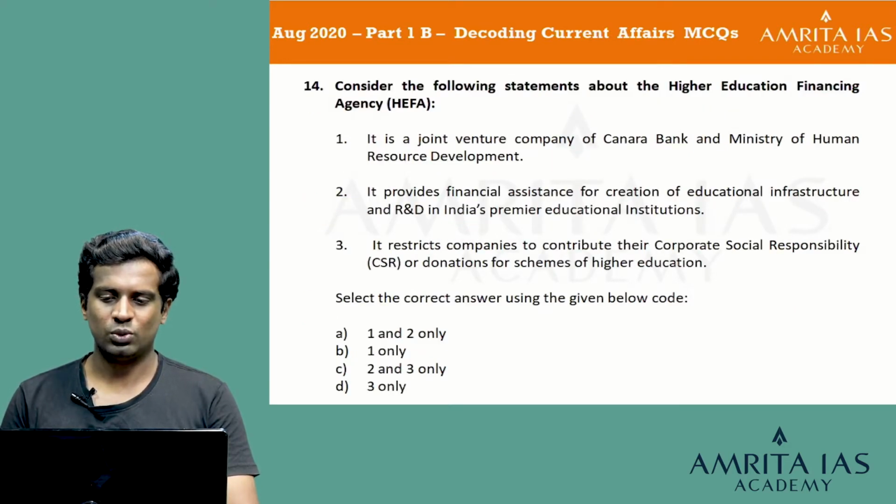Consider the following statements about the Higher Education Financing Agencies, or HEFA. 1. It is a joint venture company of Canara Bank and Ministry of Human Resource Development. 2. It provides financial assistance for creation of educational infrastructure and R&D in India's premier educational institutions. 3. It restricts companies to contribute their CSR or donations for schemes of higher education. Select the correct answer using the given below code. Option A 1 and 2 only, option B 1 only, option C 2 and 3 only, and option D 3 only.